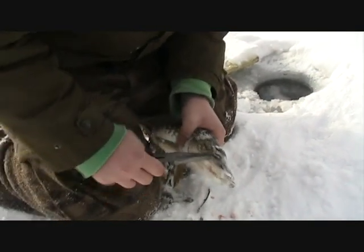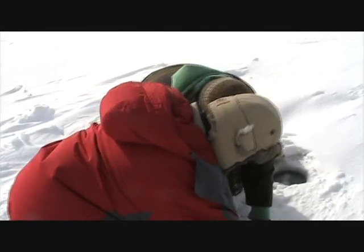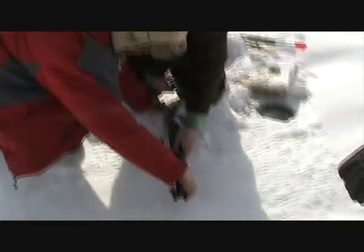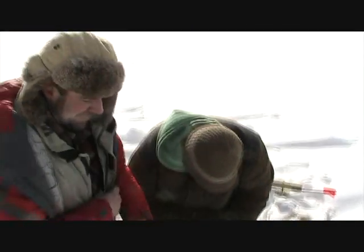Pike. That's always fun, folks, too. Having to dig out a buried hook. Especially one of these fish that have teeth. Takes us that little extra help from Dad. Twenty-three. Just shy.